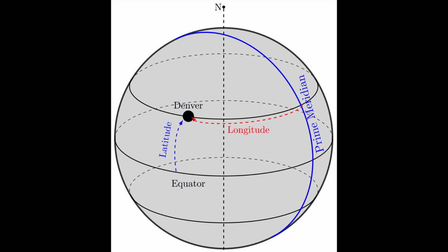Okay, that rings a bell. But remind me, which one's which? All right, so latitude tells you how far north or south you are from the equator. Like the equator's 0 degrees latitude. Gotcha. So the higher the latitude number, the farther you are from the equator. You got it. The North Pole is 90 degrees north. The South Pole, 90 degrees south.